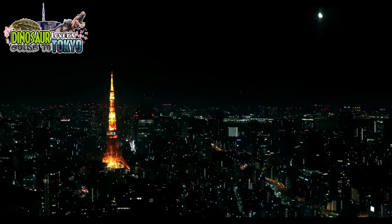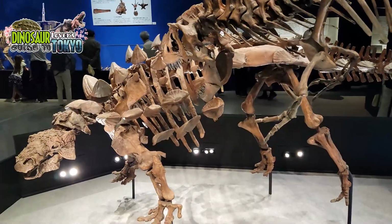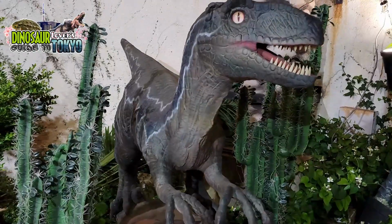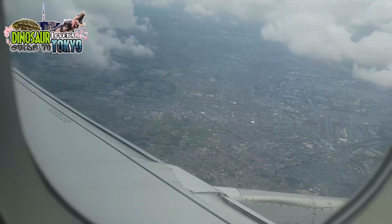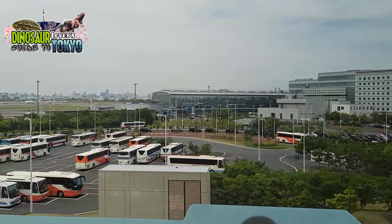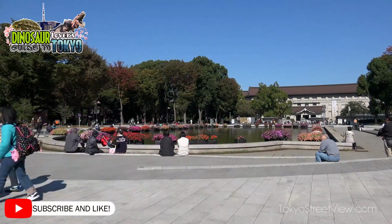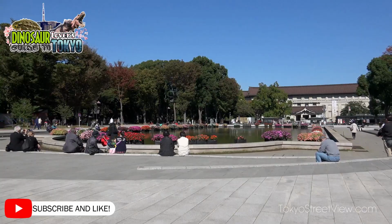Get ready to embark on an unforgettable journey through the vibrant streets of Tokyo, Japan, as we uncover the hidden paleontological and/or dinosaur-related treasures that lie within this bustling metropolis. Our first destination is located right next to the National Museum of Nature and Science in Ueno Park.